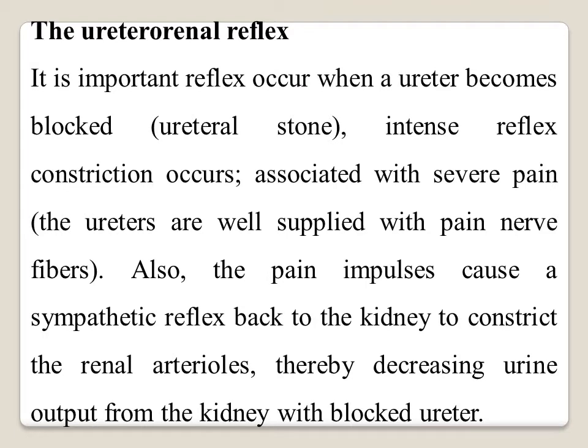The ureterorenal reflex, from its name, starts at the ureter and ends at the kidney. It is an important reflex that occurs when a ureter becomes blocked by a ureteral stone or tumor. This leads to an intense reflex constriction of the ureter, associated with severe pain, because the ureter is supplied with pain nerve fibers as well. This pain impulse causes a sympathetic reflex back to the kidney, leading to constriction of the renal arterioles and decreasing the urine output from the kidney when there is a blocked ureter.